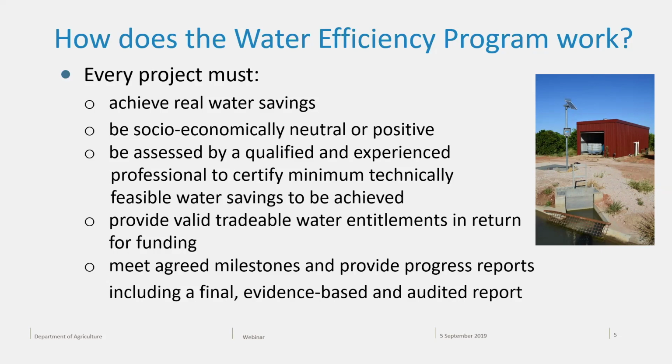So in return for project funding, participants will agree to transfer some of those savings to the Commonwealth. It's important to know that projects must deliver real water savings in the form of valid entitlements. They also must meet strict socio-economic criteria. They must be well managed and must meet agreed milestones and provide fully audited statements to us.